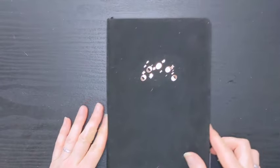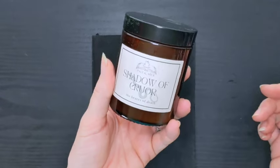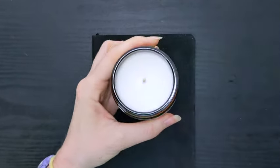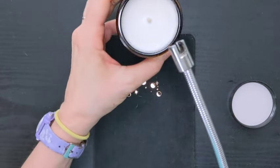Let's get started. So I have my Shadow of Krur, the Bearer of Death candle from my Page and Wick subscription. So I thought I would give this one a light while I was setting up.